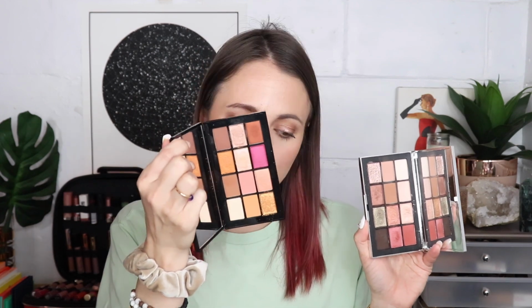For instance, my NARS Wanted eyeshadow palette, I have worn this thing out. I use these two in conjunction and think this is a great complementary palette to this one, but this one is so much better. And for the price tag, I just wouldn't recommend this one. I think they're missing a shade or two in here, and they put a few misses in here, and it's just not my favorite.